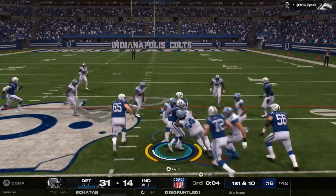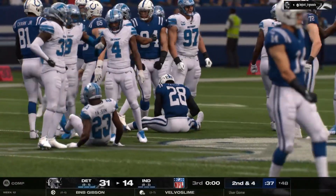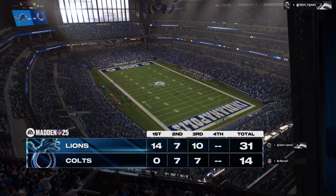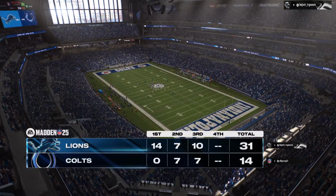Richardson will give it to Taylor. And it'll be brought down as we tick towards the end of this 3rd quarter. So, 3 quarters now in the books. You're watching the NFL on EA Sports.